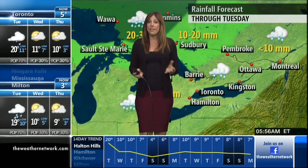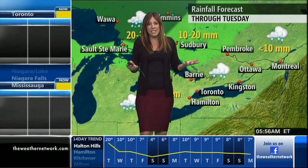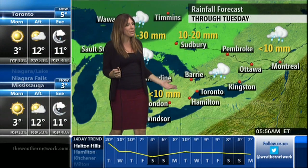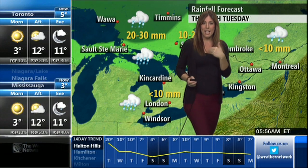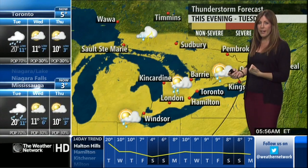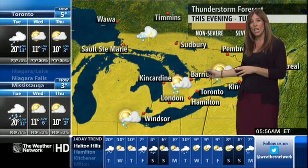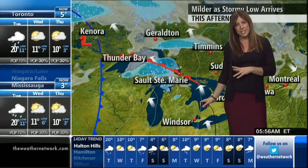Well, we do have a system on the way that's going to be bringing us a decent amount of rain, especially through northern Ontario. But for us, we're looking at less than 10 millimeters starting tonight and into tomorrow. We've got the warm front coming in. So today, thunderstorms are going to be quite possible to the north and to the east. Tomorrow, it's going to be our story throughout the GTA.